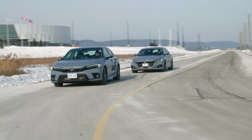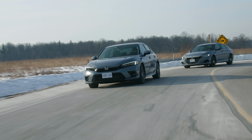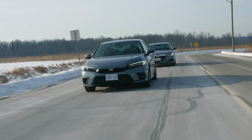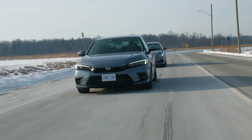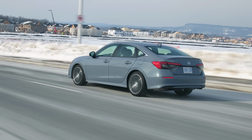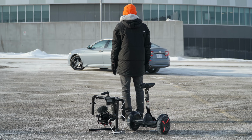But I feel like overall, we got a lot out of this Civic that the Accord already has. There's a few things that are nice, like head-up display, but that you don't really need. And handling-wise and power-wise, I think the Civic is pretty good. I would prefer to get the Civic and save that 12,000 Canadian and spend it on some fun stuff like Marvel cards or action figures, or I don't know, maybe a new hoverboard or something.